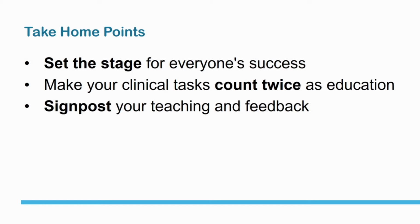All great suggestions. If you're in the practice of asking people at the beginning of shift if there's anything they're hoping to see or anything they're working on, one of the things many of us will say is, I can't promise you're going to get to suture today, or I can't promise you're going to see an asthmatic in extremis, but what I can promise is I will make sure I find something today that is really applicable to your learning and your interest.